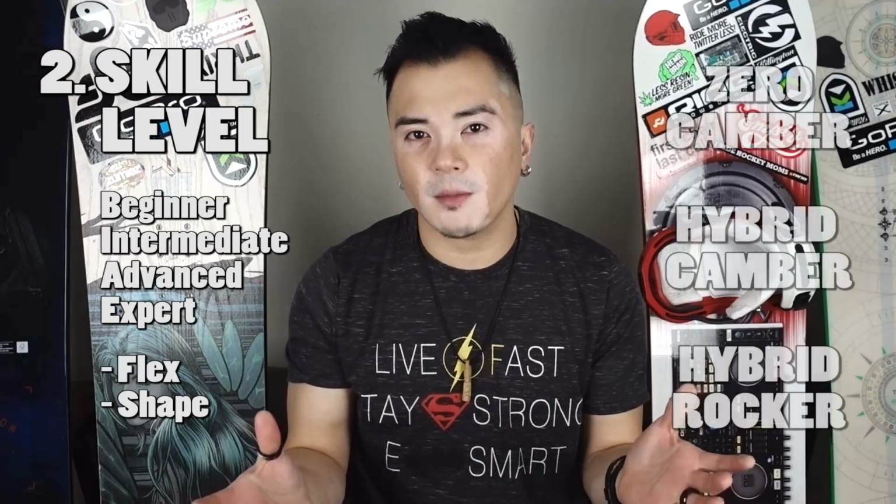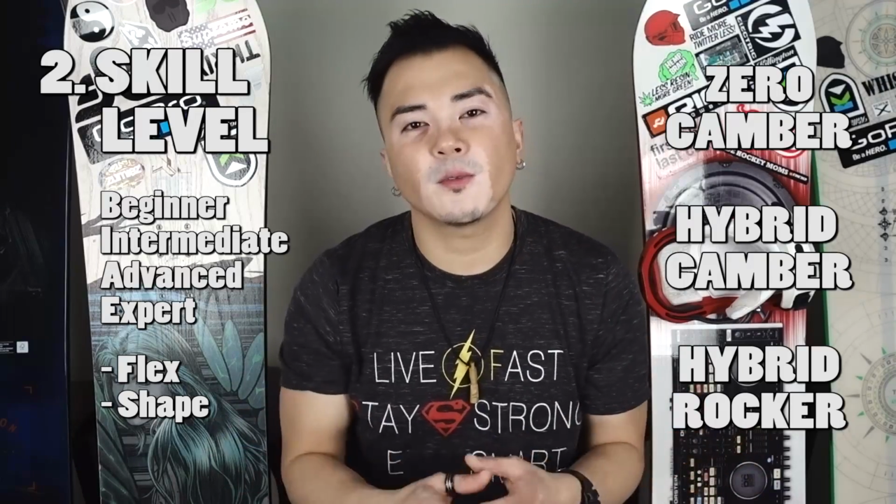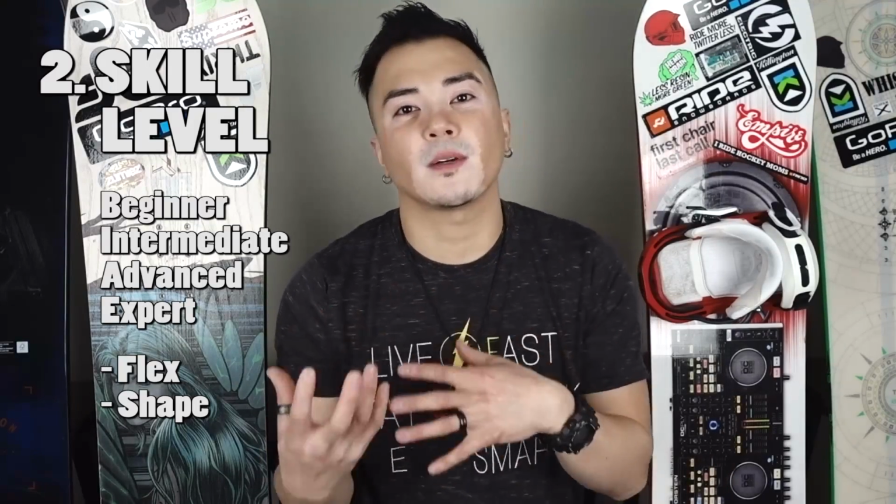When you go to zero camber though, or when you get into the hybrid shapes, it's a bit more experimental. They're definitely a lot of fun. They're really trying to address the middle ground, and that's fine. I just found that over the years of trying those different snowboards, I always found myself gravitating back to traditional camber. So there you guys have it.